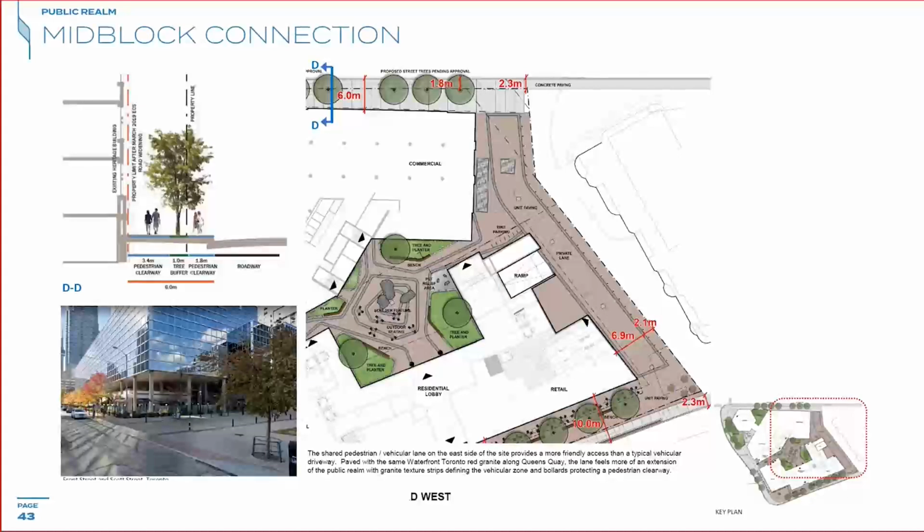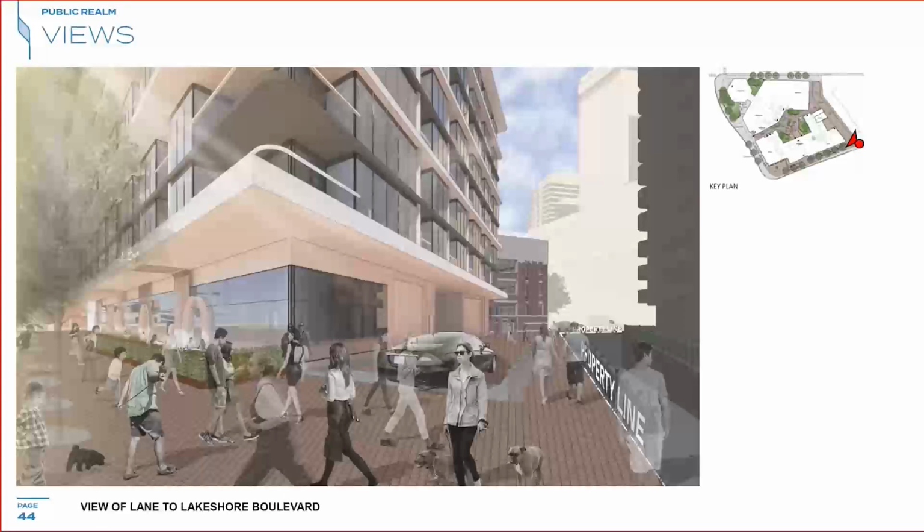Next, please. So a clear sight line to Bathurst and the Heritage Commercial Building from Queens Quay West is provided along the north-south mid-block connection. Looking west, you can see the pedestrian space between the new tree planting and the patio zone along Queens Quay West. Next, please.